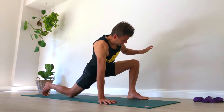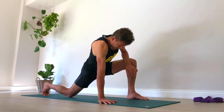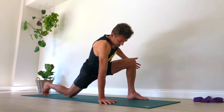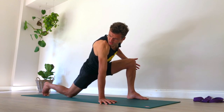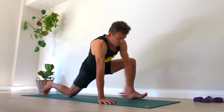And now the more active one, left hand or forearm inside left knee. I'm going to be pushing the knee in really strongly for 5, 4, 3, 2, 1. Release. Hand outside your knee. Push out for 5, 4, 3, 2, 1. And release. Now we've got our corridor here.